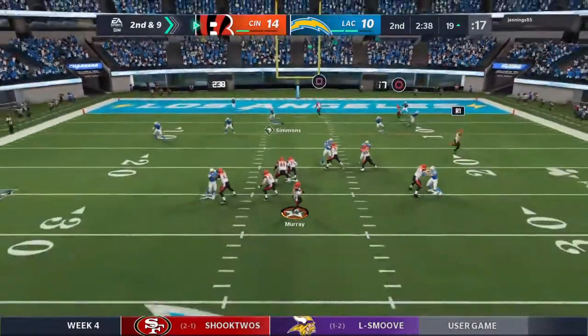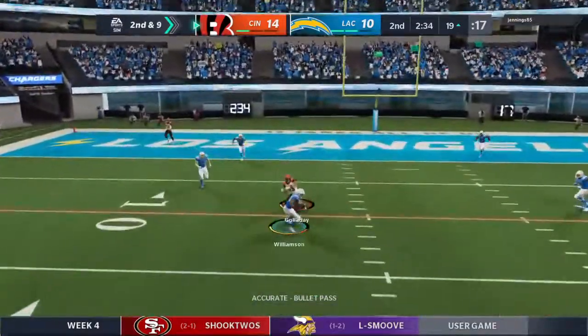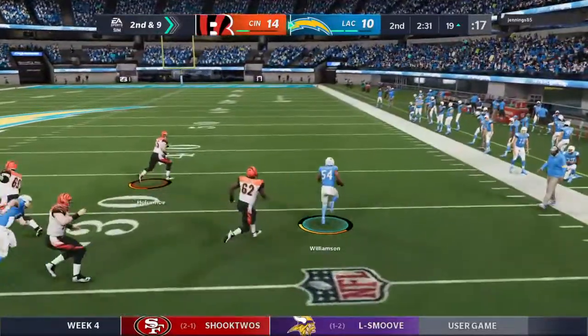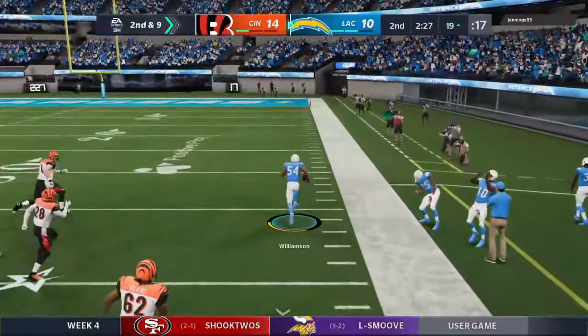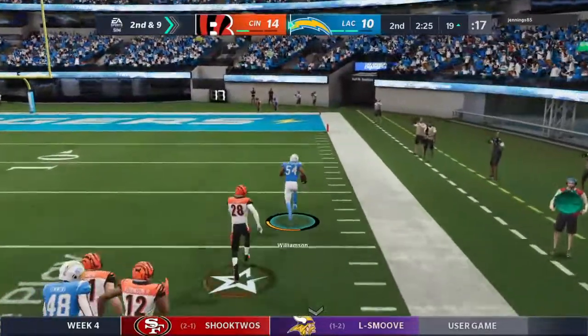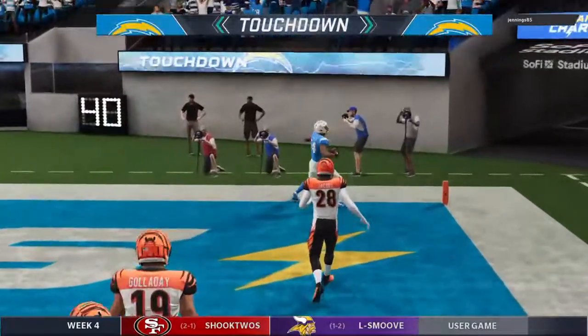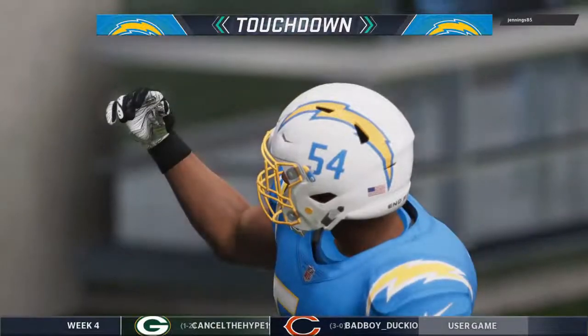Play action, it's Murray. The throw for Galladay is going to be intercepted. Picked off by the linebacker, Avery Williamson. He's got the lane, and there he goes. And he brings this one back. It's a pick six and a Charger TD.